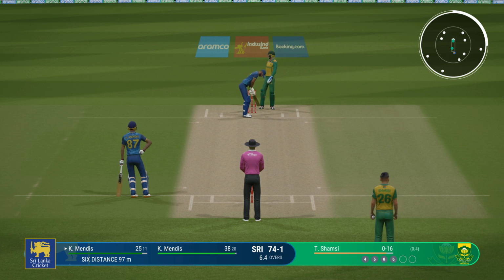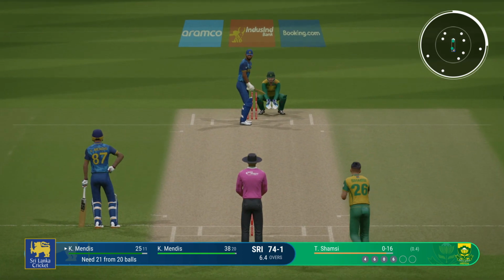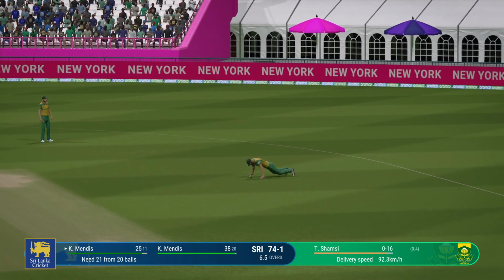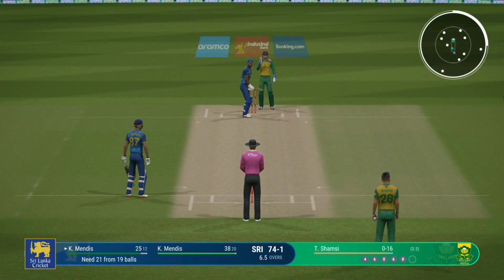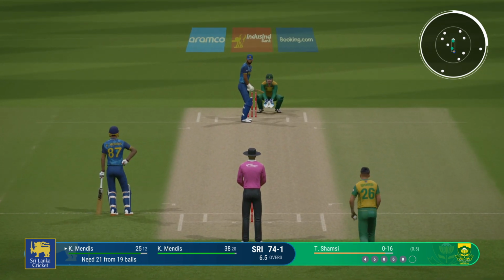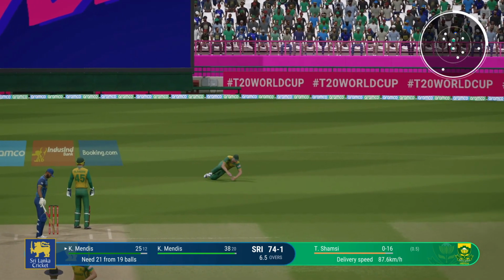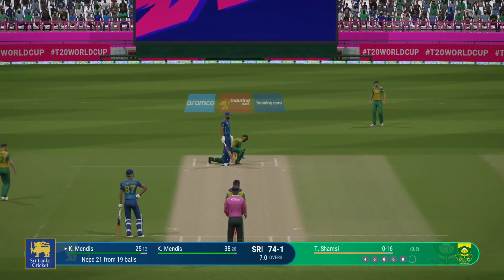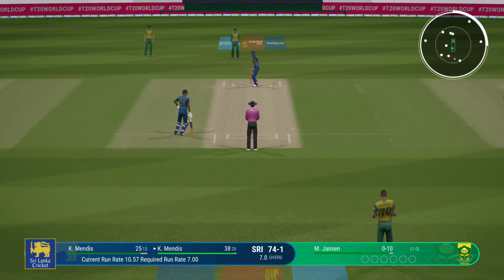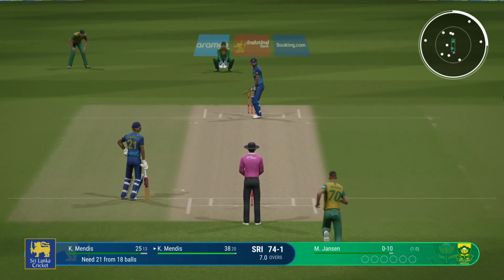Tried something a bit different last delivery, and the captain shouldn't mind that too much. If they get it right, they just might get that wicket. Brilliant diving stop. Runs added there. Sri Lanka 74 for one. You wouldn't have thought the power play was over by the way the batters have kept going on with it. They're well above the required rate.